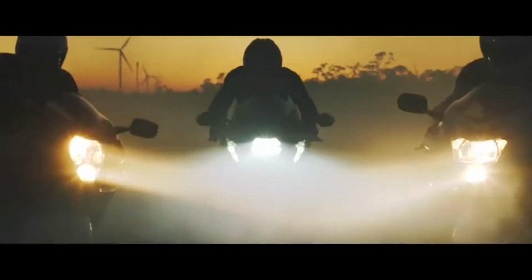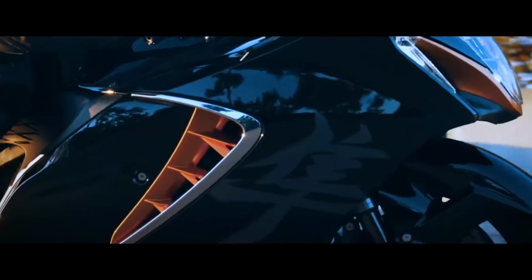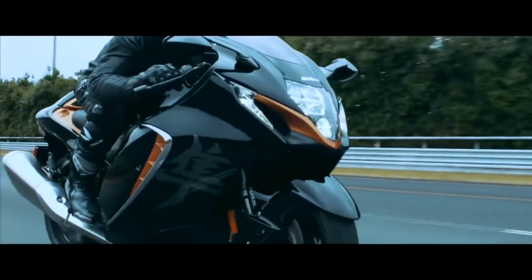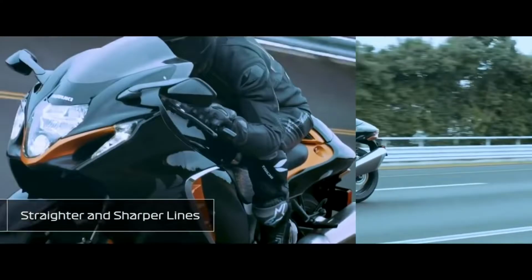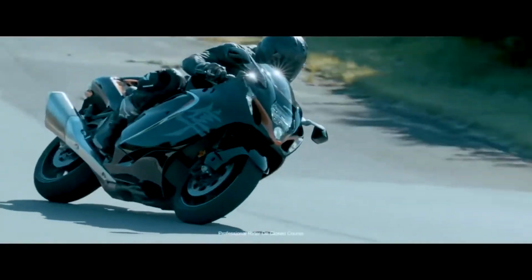And the Hayabusa, a peregrine falcon, a bird of prey that can dive at a top speed of 200 miles per hour and feeds on blackbirds, did precisely that. With its flowing lines intended to make it as aerodynamic as possible, the Hayabusa made an impression the moment you laid eyes on it. This allowed it to cut through the air with ease. It was styled and designed with a purpose.